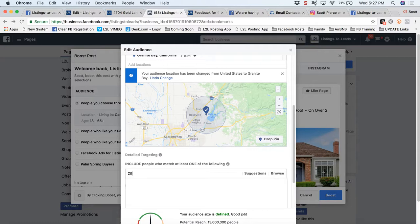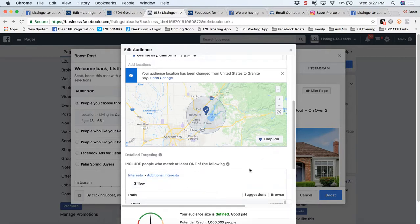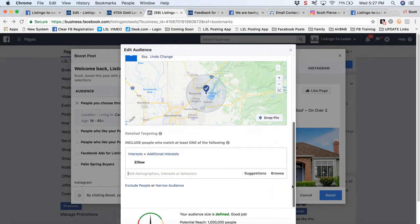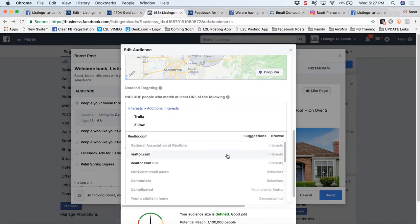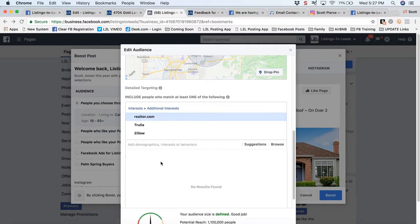Now I'm going to type in Zillow. So let's get people that have an interest in Zillow. I'm going to type in Trulia, so people who are following Trulia. So that's where that slider comes in. Trulia. Try it one more time. Trulia. Again, interest. And let's do Realtor.com. Again, the interest one, Realtor.com.